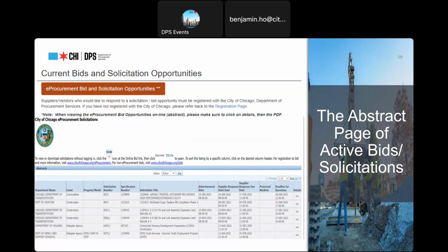Protected markets will tell you whether this is a target market or a solicitation that's limited to small businesses, SBI, or there's also MBI. These would be indicated here. Deadline for questions. If there is one of these, then you need to submit your questions about the specification to procurement services per the instructions in the bid document by that date and time. Details we're going to see shortly.